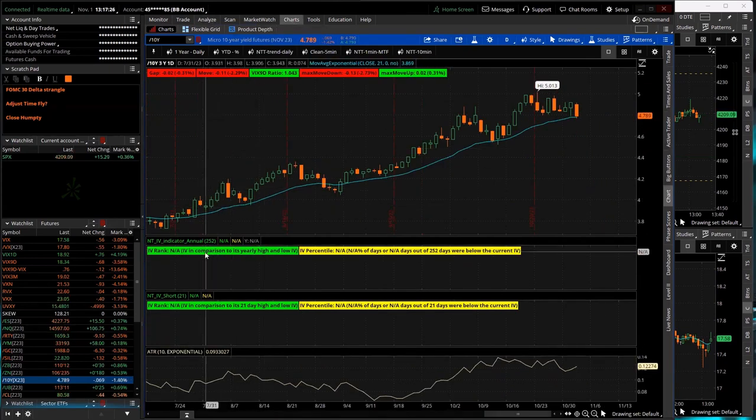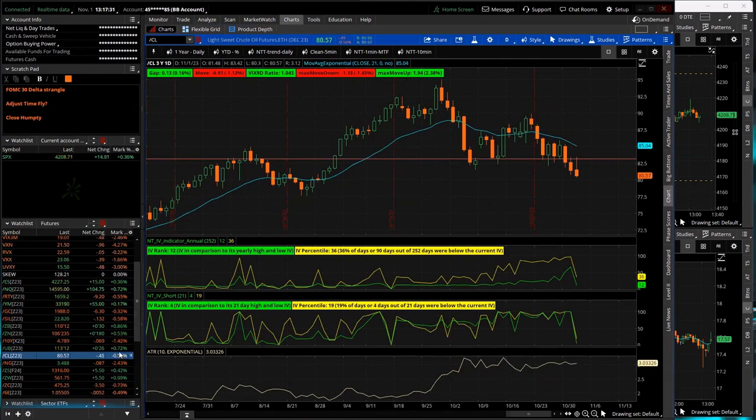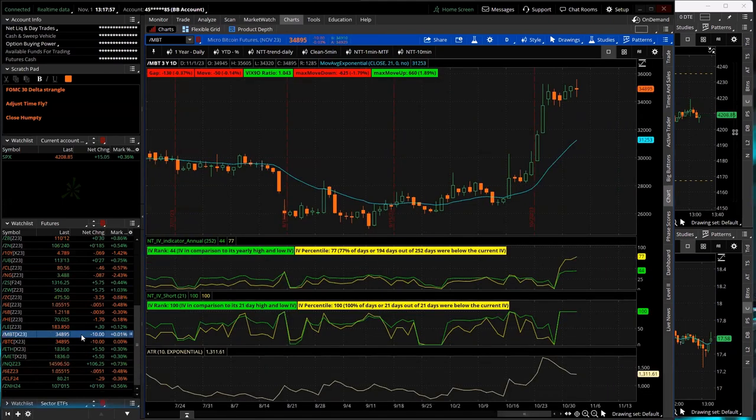Your yield not moving much. Oil had like an inventories number come out today. It was up almost 3%. Now it's down 0.5%. Bitcoin's had quite a move the last few weeks, from down around 27K up to 35K.